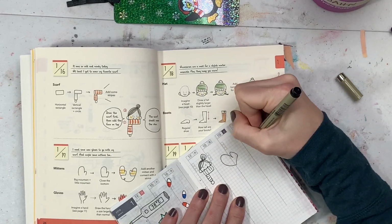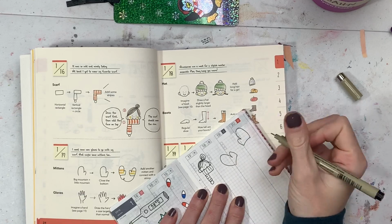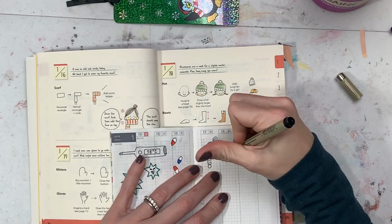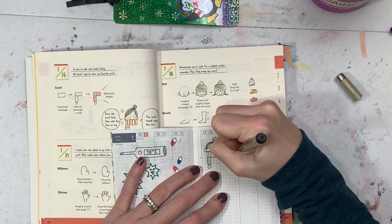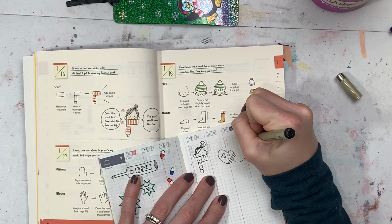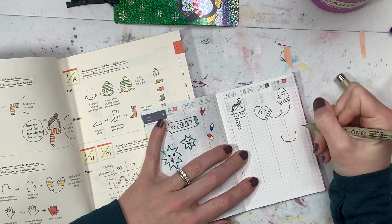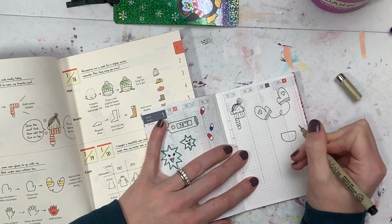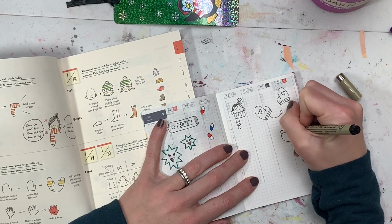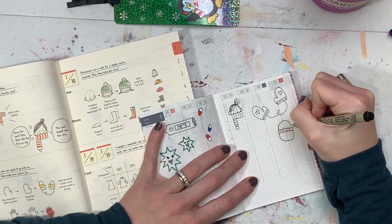I want to actually see if I can find more colors of these Pigma Microns. The set that I got has red, navy, purple, green, and then this really pretty reddish brown color. And then it came with a black one. I'm going to look and see if I can find more colors, because I have a lot of fun using them to draw in little details and color in little details, and then the bonus is I can watercolor on top of them afterward because they are waterproof, so that's a bonus.